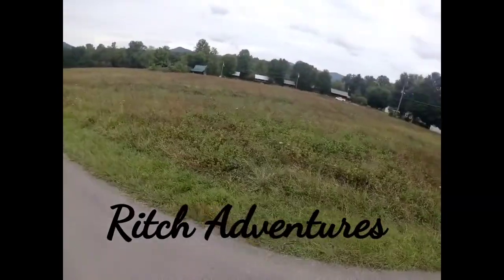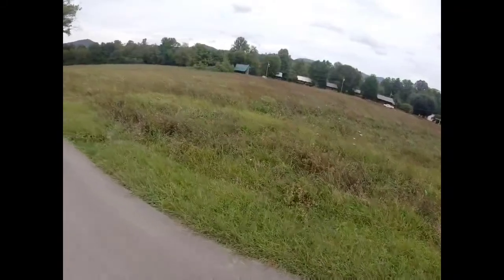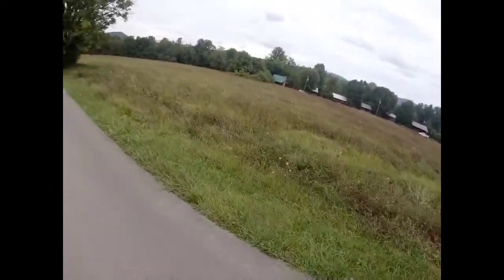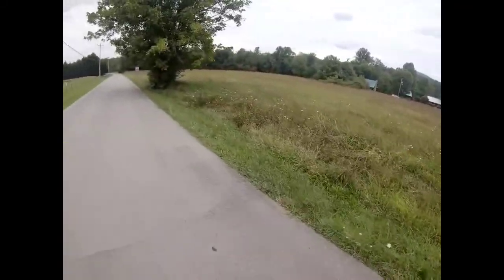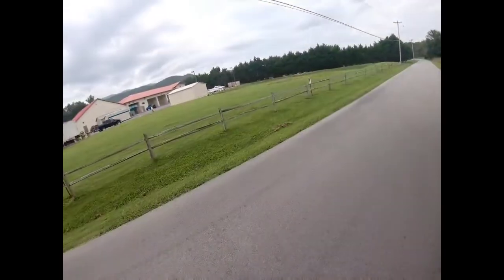Show you around Townsend a little bit. Those back there are some cabins that are right on the river. The river's right behind them. You can rent those nightly, weekly. Just Google cabin rental in Townsend, you can find that.